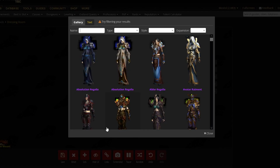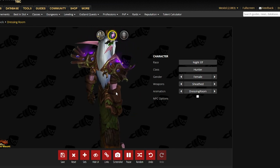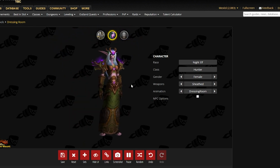Druid is the Nordrassil set. Looks pretty good on a human actually. But looking at Night Elf, I really like the shoulder pads. They're really detailed. And they've even got a unique effect in terms of growing flowers on them, which is really cool. It suits the Druid theme perfectly.